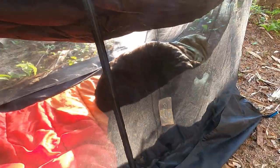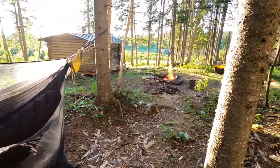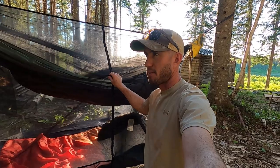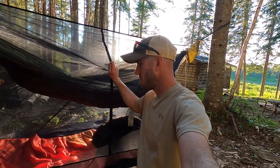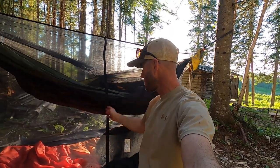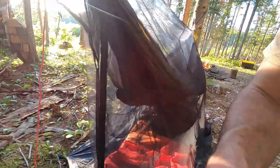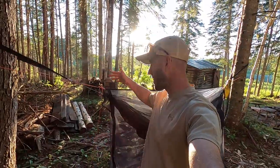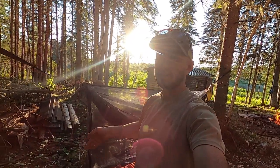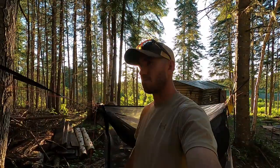Gracie's in the bug-free zone. All right, this is our bug-free zone. It's called the Pet Palace from Cave Creek Hammock. And I like showing this to you because it's an awesome thing that we use all the time. And this was custom made for us with a zipper on the side here and one on the end. And the reason for the one on the end is so that when we have our tarp over the whole hammock, we can access it from the end instead of having to lift the tarp up to go in through the side. So I really like it. It's awesome.